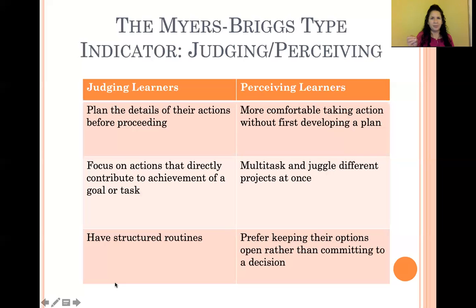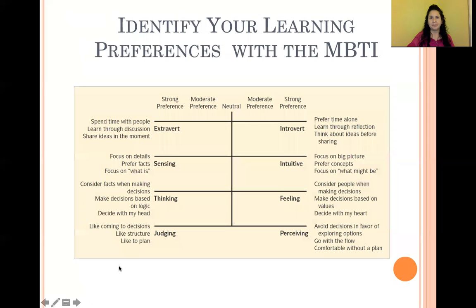And with all of these, there are no rights and wrongs. This is about your personality. This is about who you are. And so all we're trying to do is determine for you to understand more about yourself, which will help you in many areas of life.